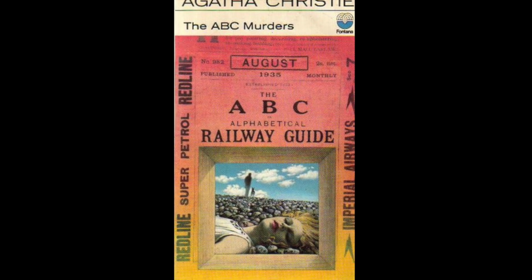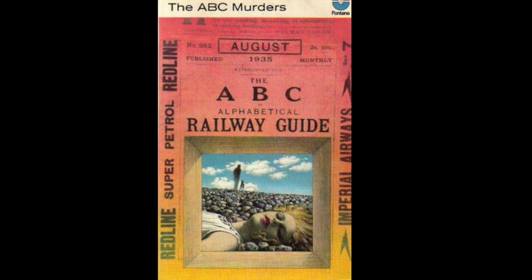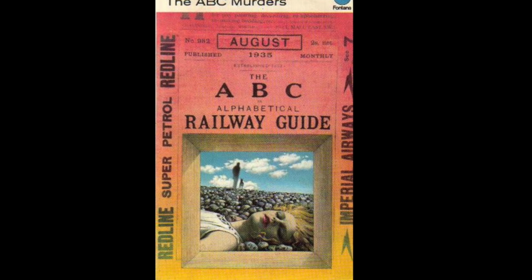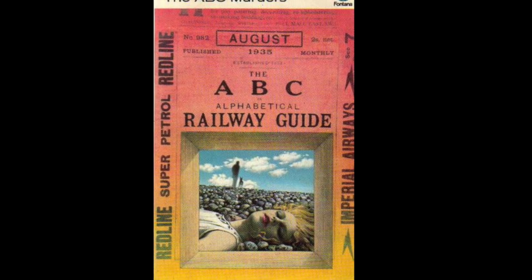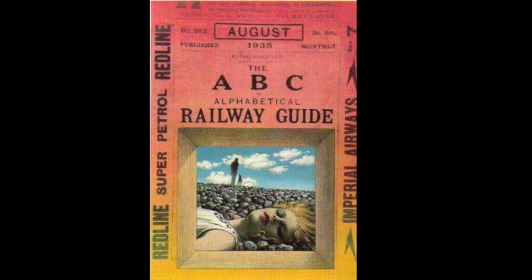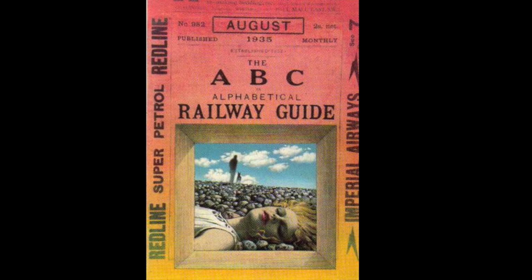The cover for The ABC Murders features an actual ABC, or alphabetical railway guide, a monthly railway timetable guide to the UK, originally published during the expansion of the British railway network. Victim B is shown within the frame on the beach at Bexhill. Christie's grandson, Matthew Pritchard, has claimed in an interview that the story was inspired by a copy of the ABC guide that Agatha kept beside her telephone at all times.